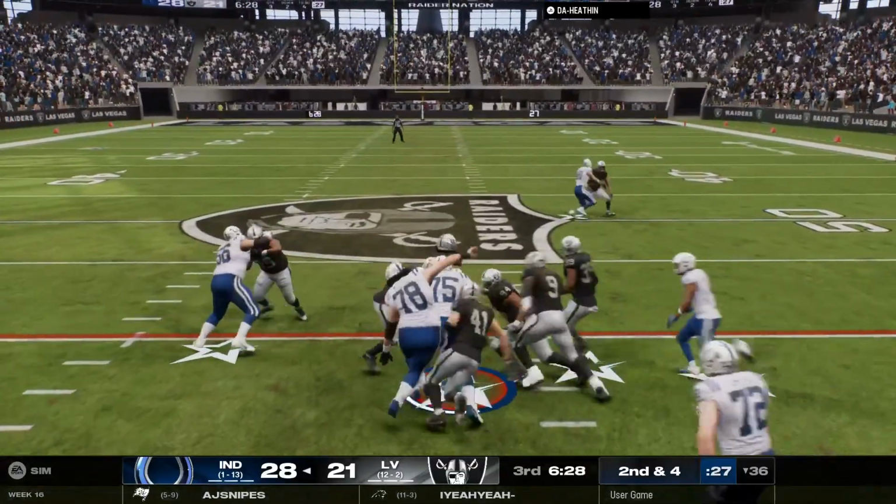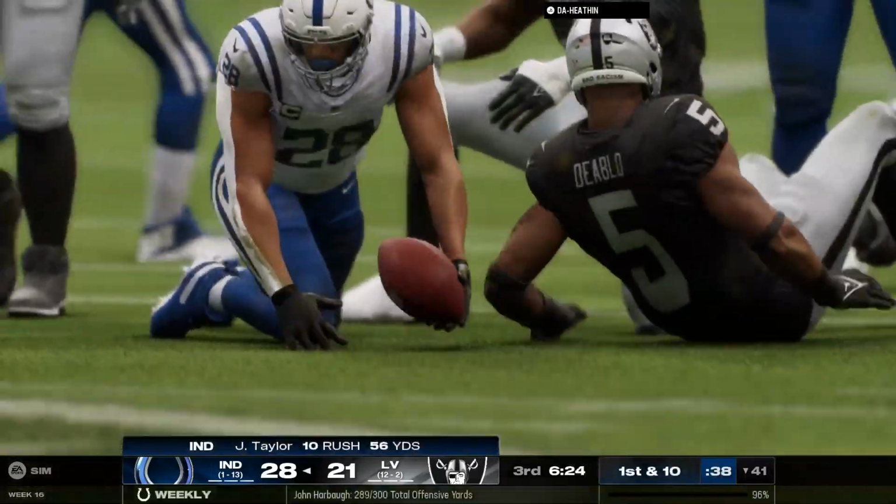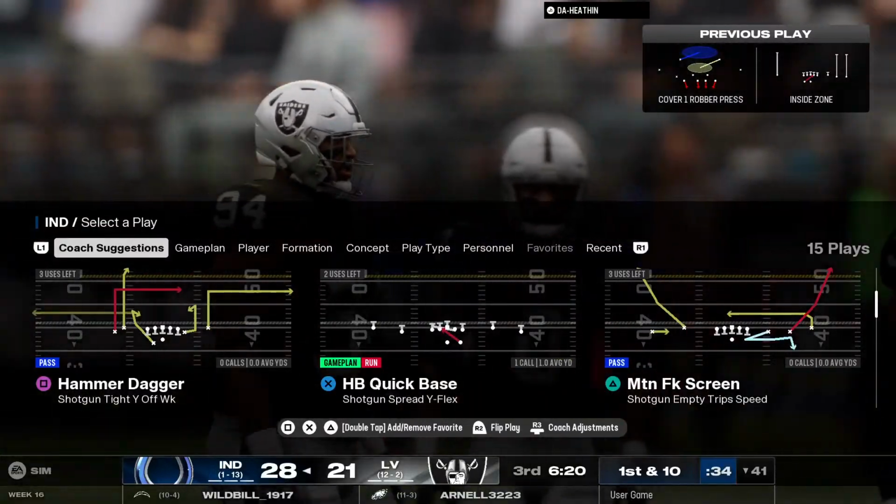2nd down carry for Taylor. And he's downed after getting this up to the 41. 5 yards on that play and enough for a new set of downs.